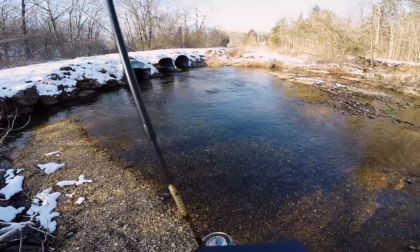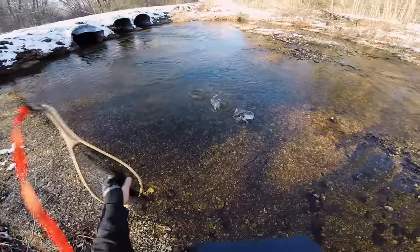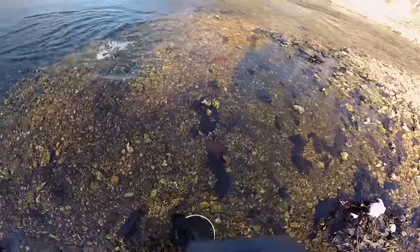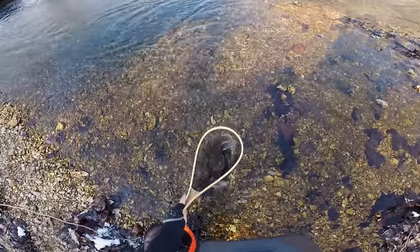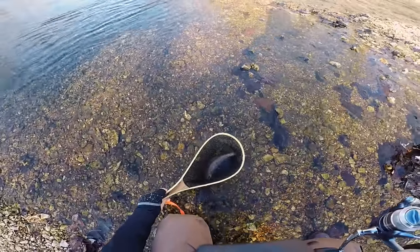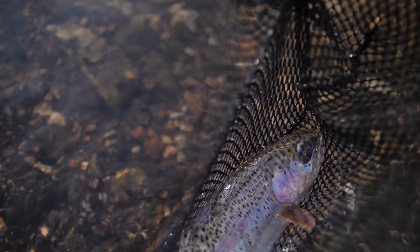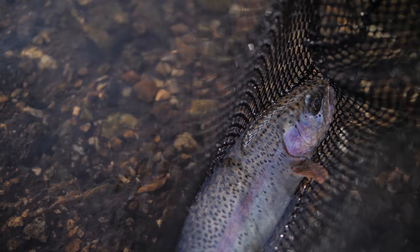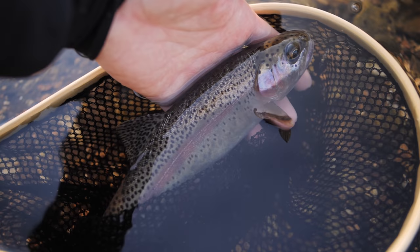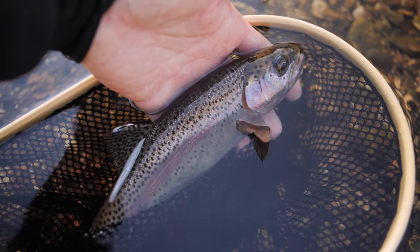There we go, guys, fish on. Fish on. I think it's a trout, yes. Oh my gosh, yes! Oh my gosh, you guys, this is a nice one. No way. I just caught my first wild rainbow trout. Yes! This is a really nice one. I was not expecting to catch any this big.